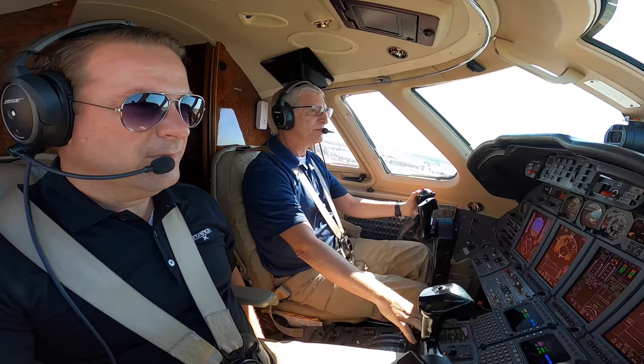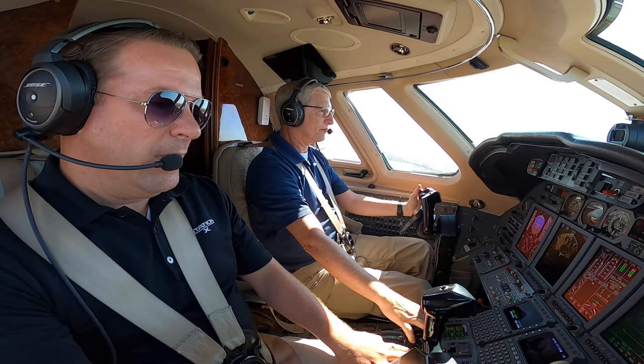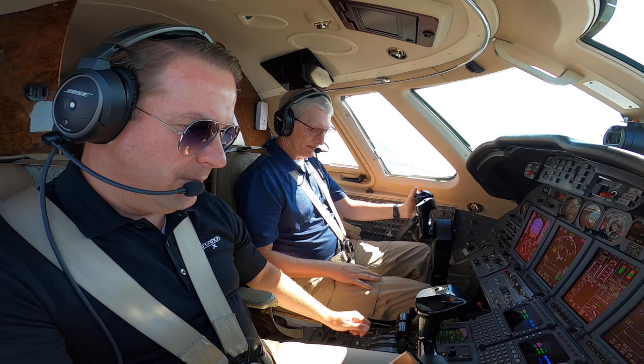Citation 1 Bravo Sierra, contact NorCal departure. Have a great flight. Departure, good evening, Bravo Sierra. There we go. Ready for takeoff flow. Citation 1 Bravo Sierra, fly heading 270 and climb maintain 12,000. Heading 270 up to 12,000.